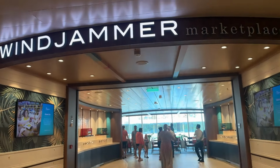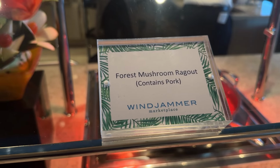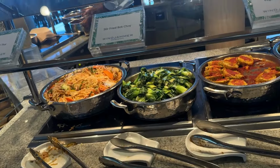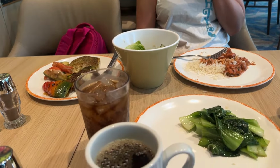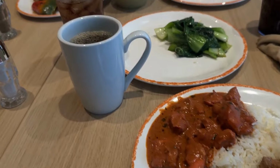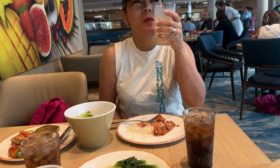Day two. So I'm just gonna eat here at the Windjammer because there's more food here than the Aquadome marketplace. All right, just woke up and we are so hungry. So I have some international food or Mediterranean food. Yes. I have coffee, of course, and my beautiful wine. My dessert later. Ice cream.